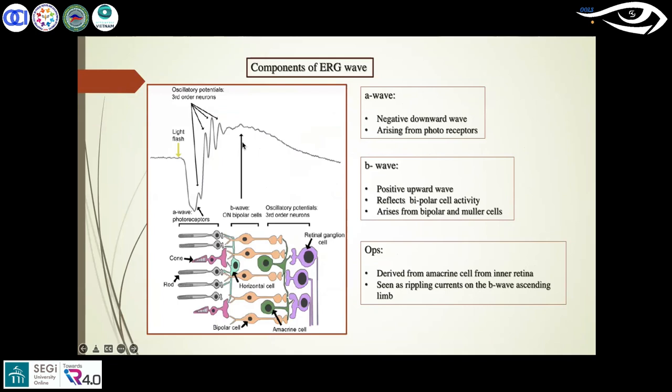The first one is the A wave. This is a common ERG wave of the combined response, the rod and cone combined response. So the first one is the A wave, which is a negative deflection, and this arises from photoreceptors. And then it goes into the positive B wave, which reflects the activity of the bipolar cell, and this arises from the bipolar and the Müller cells. And next, on the ascending limb of this B wave are the oscillatory potentials. So in a report of the ERG, we find it as a separate waveform, but actually this is where the OPs arise from.